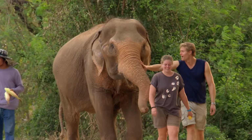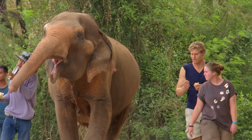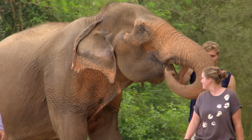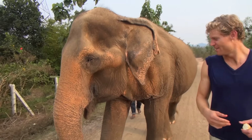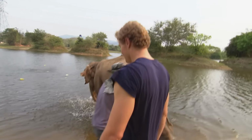I want it to be possible to close down this place, that we're not needed anymore. Unfortunately, that's not going to happen. There will always be a need for wildlife rescue centers like ours. Second best would be to grow in size, give the animals more space and a better life than they already got.